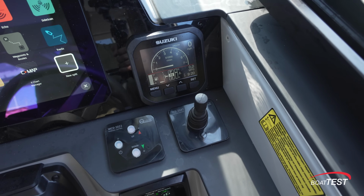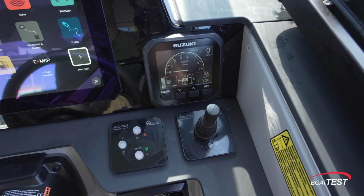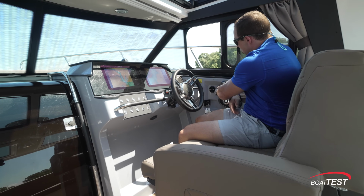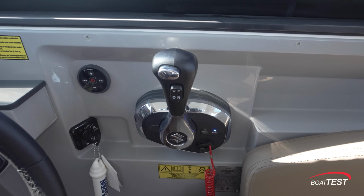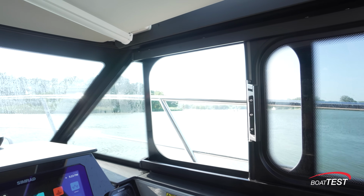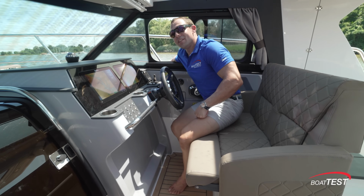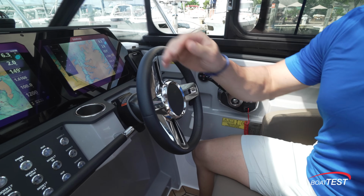And you have your Suzuki gauges, your quick controls for both your windlass and your bow thruster, as well as your zip wake controls. Now, there's also a small control for your Fusion head unit and your electronic Suzuki engine controls. There is a manually operated window to open up and allow for some more ventilation inside. Within arm's reach is your midship cleat. This is nice maybe if you're single-handed. Maybe that might be the last line that you take off before you head out.